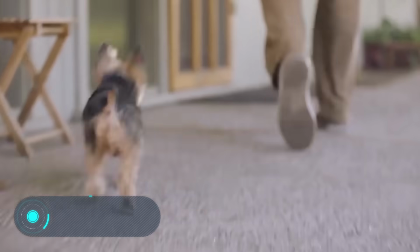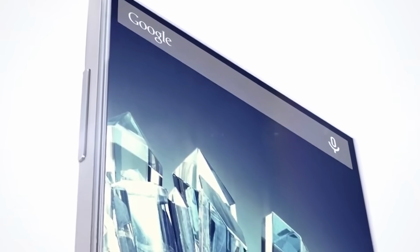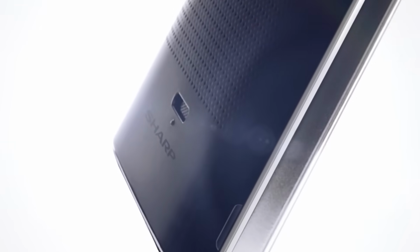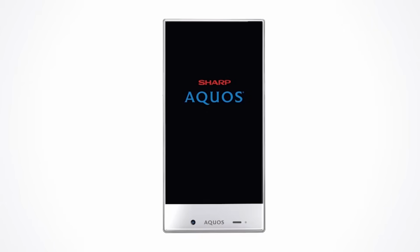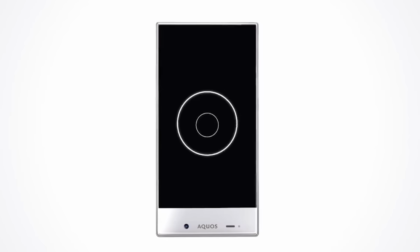Sharp Aquos Crystal. If all other smartphones have quite a wide line of plastic or metal on top and the sides of the screen, then here we have none at all. Other manufacturers are making 2mm wide frames on the sides, while Sharp specialists have got rid of this element also over the screen, where usually there's a conventional speaker.